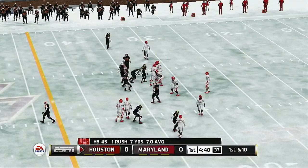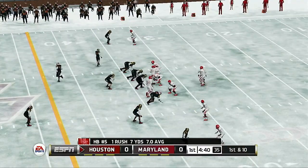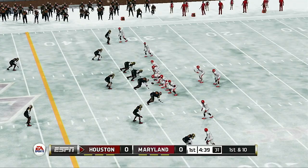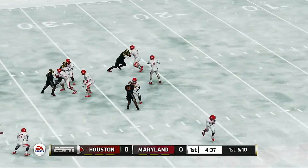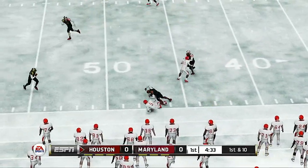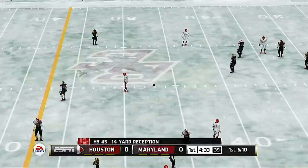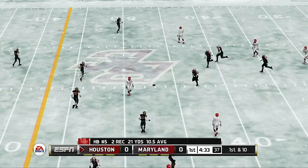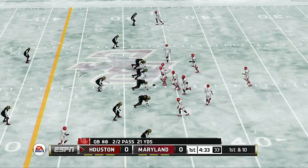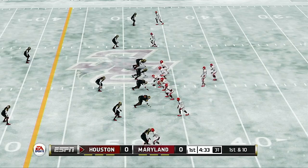Nice run there by the tailback, and it's good for the first. He got seven, but it looked like for a second he could have broken it for even more. Good call. Tackled at about the 47-yard line. What a play. Boy, a solid job there by the quarterback, recognizing the defensive coverage and delivering the ball to the open receiver.